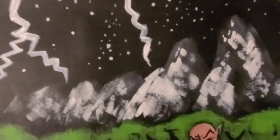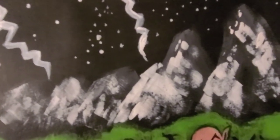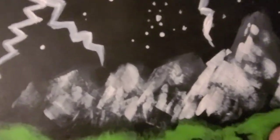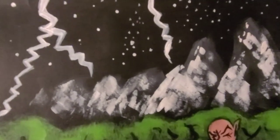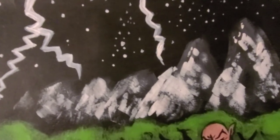My frost giant painting, I made the frost giant kind of blend into the mountains, and he looks like a mountain. When I show it to you in the future, if I make a video about it, he looks like one of the mountains. That looks like a face right there, too. The mouth and the two eyes. Those mountains have character. And just looking at the mountains all by themselves is a story unto its own.